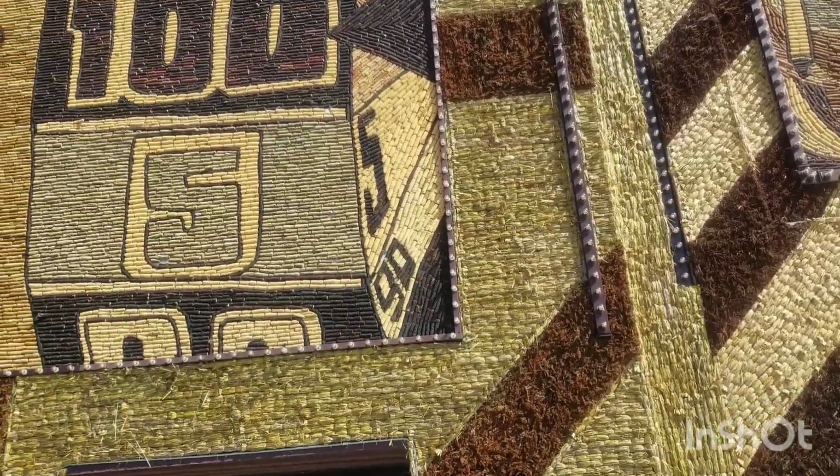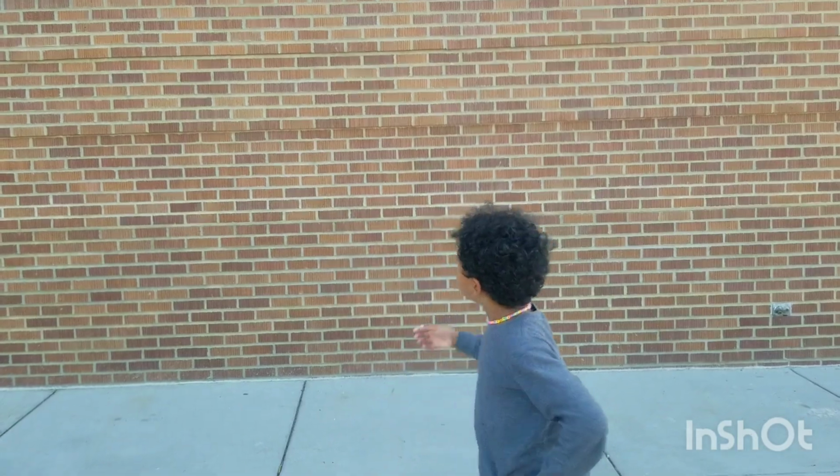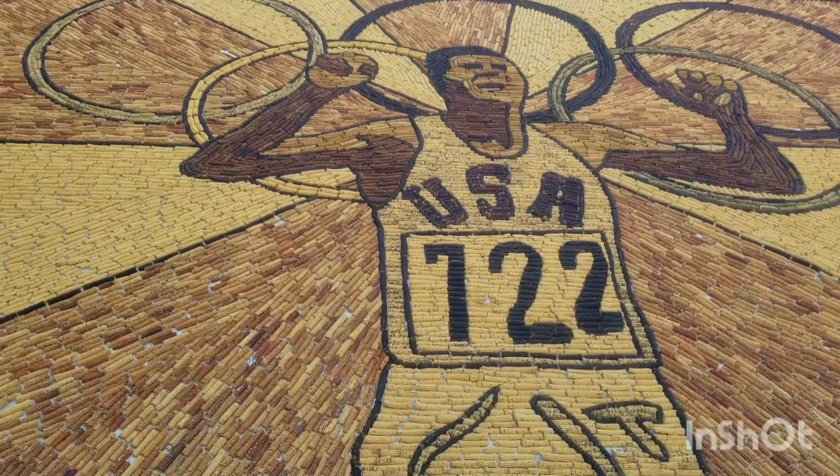Yeah, she told me she's gonna go inside. Let's go inside. You can see the person that made these cornmeal. They made a young person made of corn.